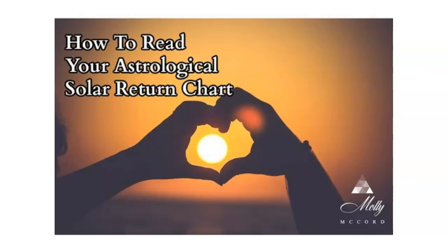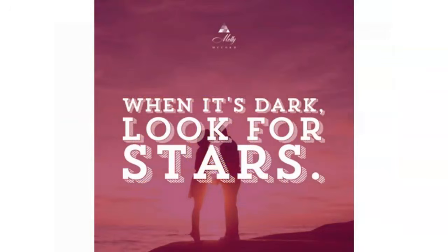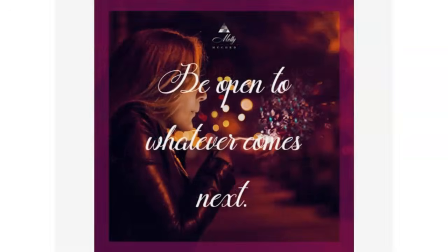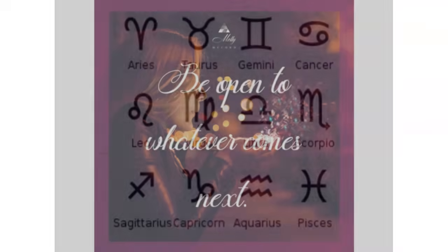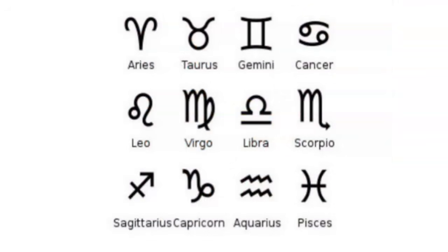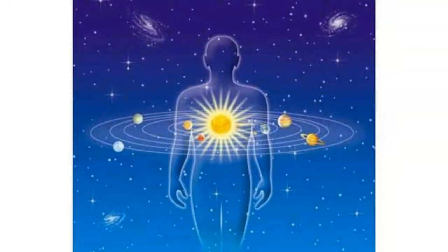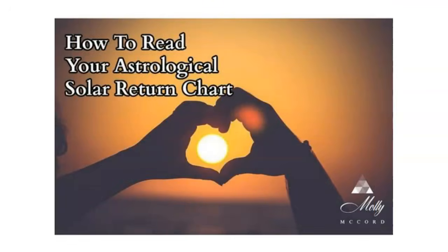So once you find where your vertex is in your chart, it's important, of course, to identify it by astrology sign and house placement, as this signifies where you are fated to have important life experiences that change you. Now, something to know about the word vertex is that it actually comes from the Latin word vertere, which means to turn. A vertex is a turning point. And so this is the location in your chart where something is a turning point in your sense of self, in your relationships, in your life experiences. This is where something comes through that you often don't see and shows up, and it affects your energy.